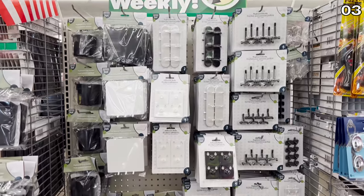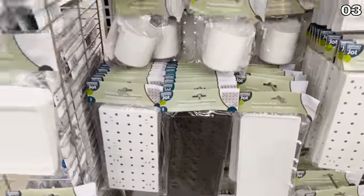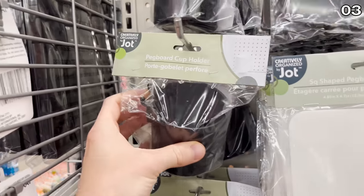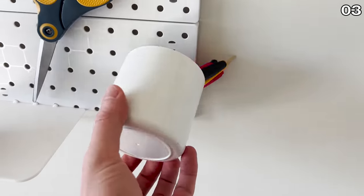In the number three spot and at the center of one of the most popular DIY trends right now, this new hook and board organization system was something I did not want to miss out on, so I bought all sorts of hooks and perforated boards and metal and plastic hooks and shelves and a cup holder. I have no idea how I'm going to integrate this all into my office, but I will report back.